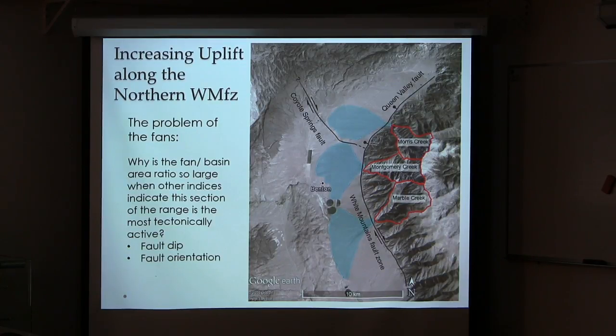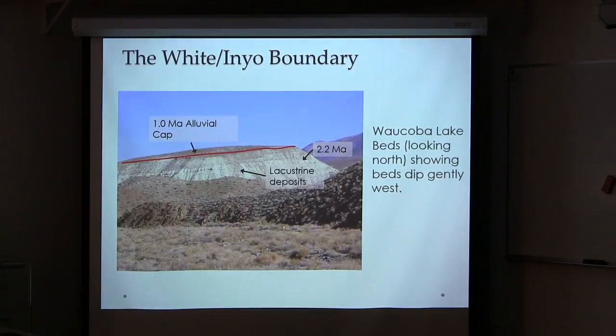So back in 1993, Leader and Jackson did a study in the Basin and Range a little bit further to the east, where they looked at fault transition zones of normal faults. And they found that often in these zones of transition, you have these large alluvial fans forming as basins open up. And what we have here is actually the Queen Valley Fault intersecting the Coyote Springs Fault and then the White Mountains Fault Zone. And there's almost a 90-degree bend right here in the northern White Mountains. And coincidentally, we see these large fans and these large fan basin area ratios. And I believe this is, at least so far, the best explanation.